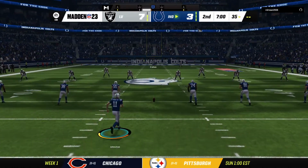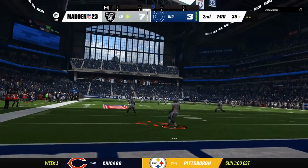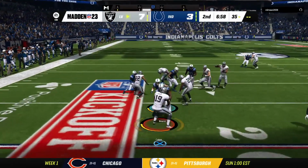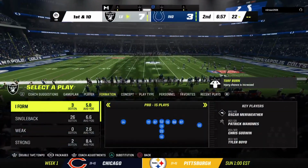The kickoff team on the field now as they will send this one away. This one fielded at the 5. And he'll get it up past the 20 to about the 22.